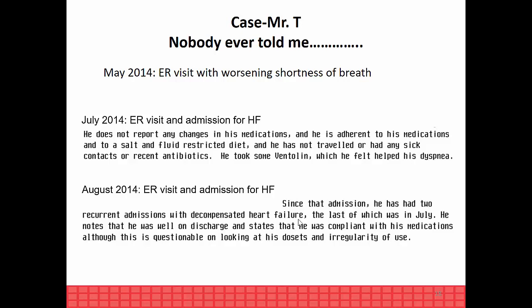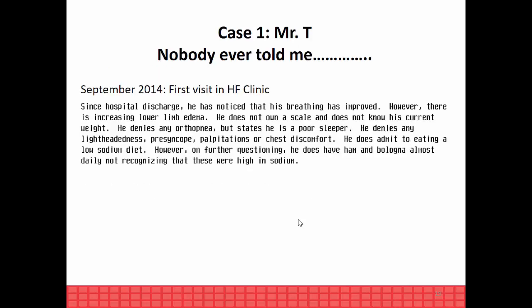He went home okay. He says he's taking his medications. However, now they're looking at the medications with his dosette, and what he says he's taking and what is in front with the medications and the dosette don't quite make sense. So there's starting to be a little bit of a disconnect on what he's saying he's doing and what in fact is actually going on.